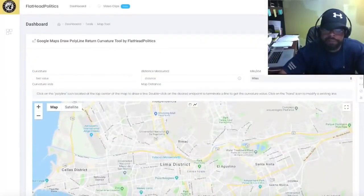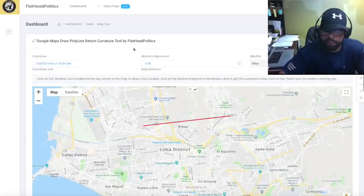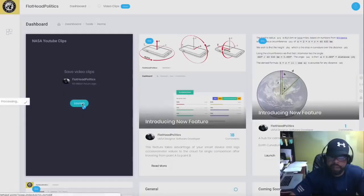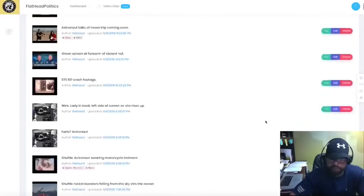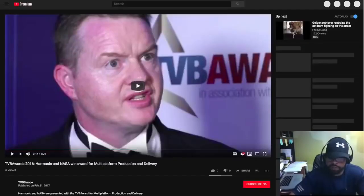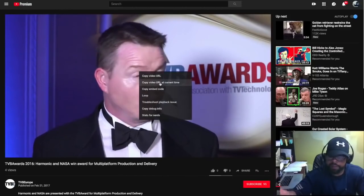Also, we have the Google Maps tool that utilizes the Google Maps API that allows you to draw a point from point A to point B and then quickly discern how much curvature is missing in between those 2 points. And then most importantly, we have the spot where you can save YouTube clips at a particular moment throughout the course of a video, and that would allow me as a content creator to be able to access more content, because I have essentially more sets of eyes out looking at NASA videos or what have you. Also, any other content creators would have access to my clips and your clips as well.